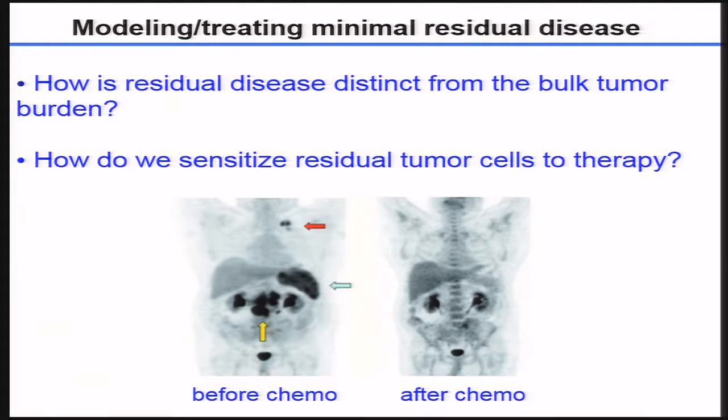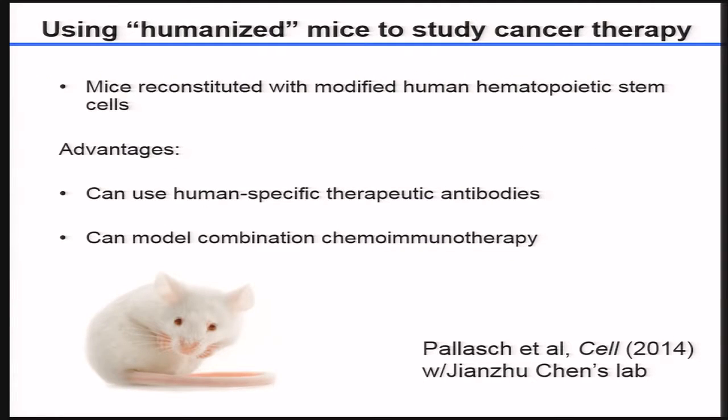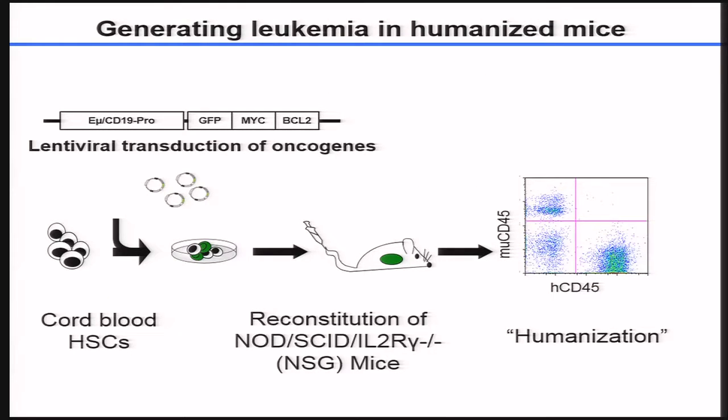So the second model I want to present is work that was done along with Zhenzu Chen's lab at the KI and led by former postdoc Christian Palash in my lab, in which we were looking at essentially a humanized mouse model of B-cell lymphoma or leukemia. And Christian was interested in generating this kind of model because he wanted to use human-specific therapies like therapeutic antibodies. And so how do you humanize a mouse? Well, you start with human hematopoietic stem cells, and essentially you use them to reconstitute immune-deficient recipient mice.